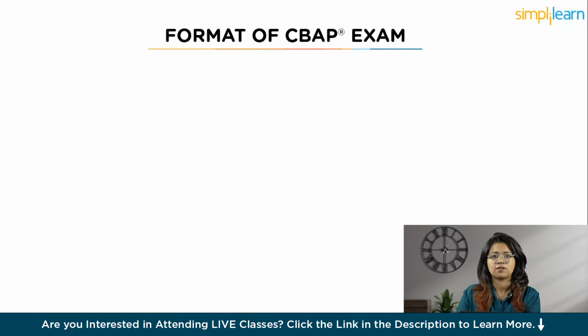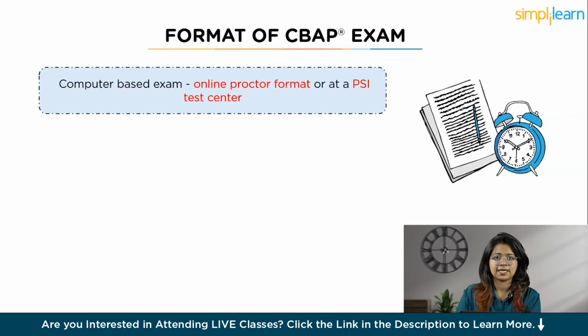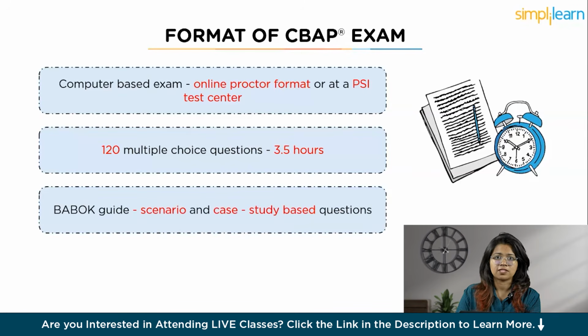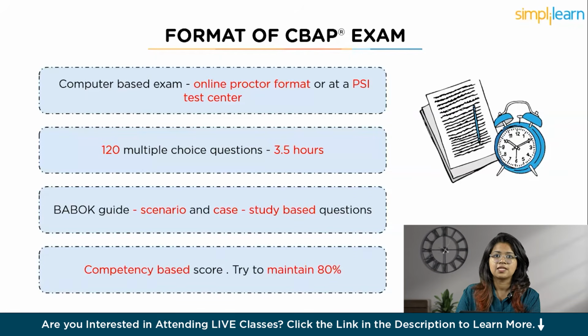Now, what's the format of the CBAP exam? It is a computer-based exam which can either be taken through online proctor format or at a PSI center. The exam consists of 120 multiple choice questions which must be completed within 3.5 hours. As already mentioned, the questions will be from the BABOK guide and you can expect both scenario and case study based questions. Now coming to the passing score, there is no specific score published by IIBA. It is competency-based score and depends on the fellow candidates' performance. But try to maintain an 80% score to be on a safer side.